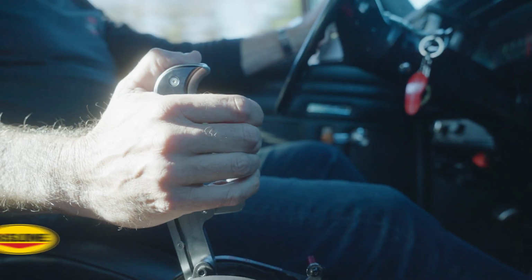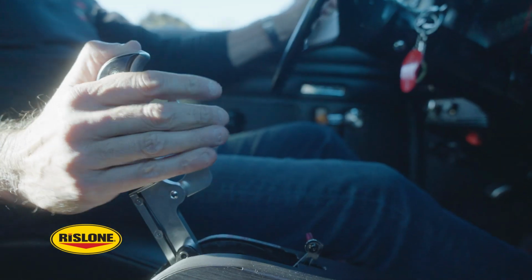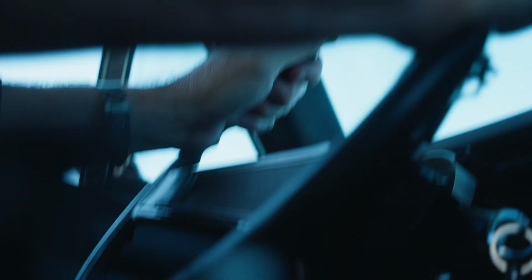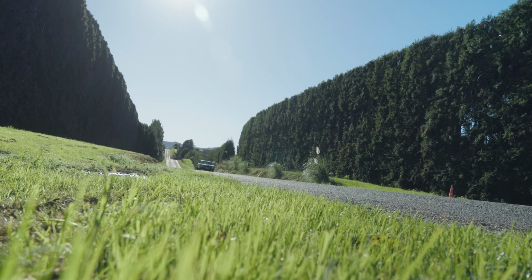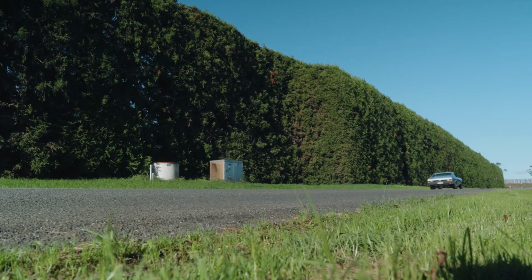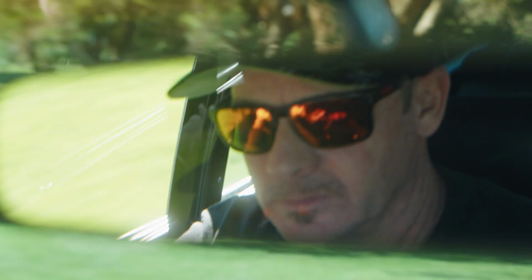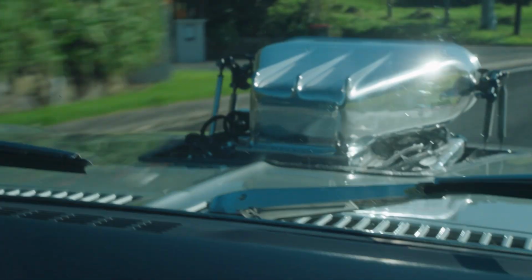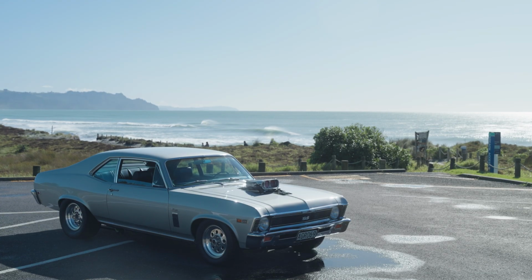But first up, thanks to Rislone, we're in Waihi to pop the hood on a small block classic with some seriously big punch. This supercharged 69 Chevy Nova SS. It belongs to Jamie Waugh, a man who's always had a passion for cars, and a passion for art too. And as it turns out, some inspiration from both worlds was the perfect grounding for this super tough blown streeter.